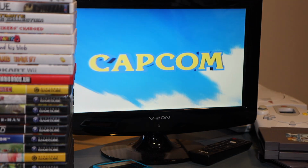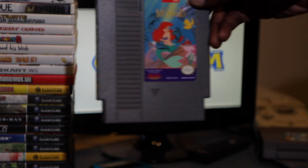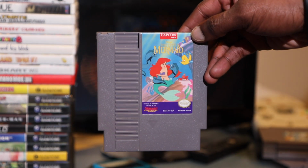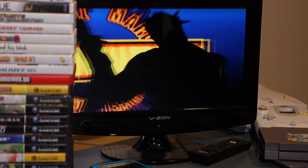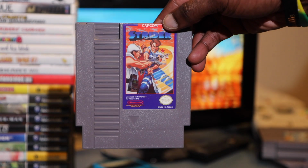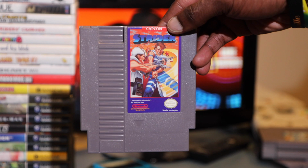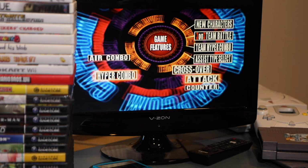Got that. Next up, we've got, this is a cool one, Capcom. You know, Capcom's good for that. We've got The Little Mermaid by Capcom. Capcom makes some really great games, so excited to check this one out. So The Little Mermaid. And then next up, we've got Strider on the NES. And this is another cool one. I've got Strider on the Genesis, but they had it there. It was a part of the bundle deal that they sold me, so I took advantage of that.